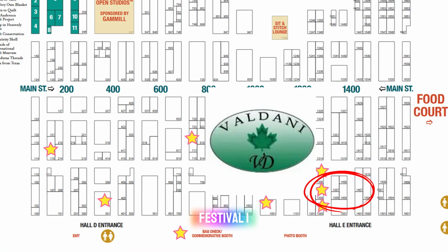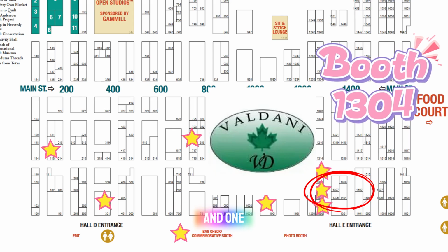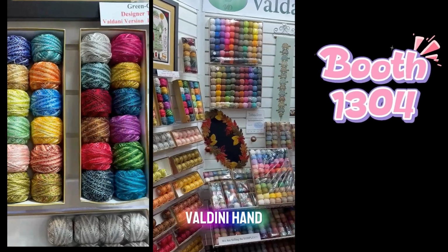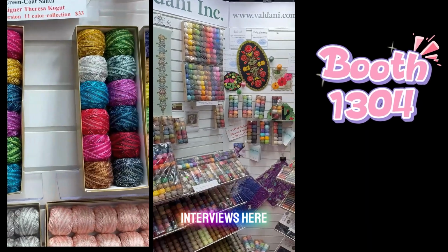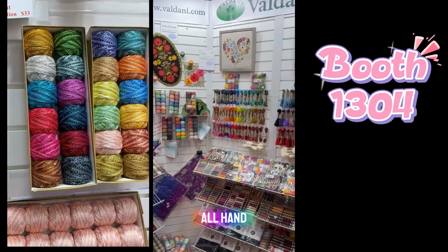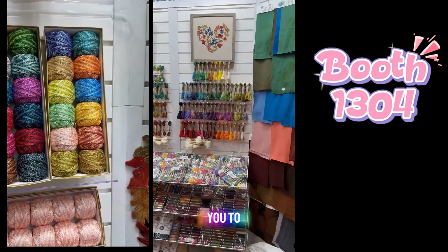All day at the festival, I started noticing a pattern. In every booth, there's always one person who's reluctantly willing to be on camera, and one person who's very eager to volunteer them. But at Valdani hand-dyed color fast threads, they all took one big step backwards. So, no interviews here, just plenty of gorgeous shots of their thread. They carry silk and cotton, all hand-dyed and absolutely stunning. And the best part, you don't have to order online. I've got it right here in the store, ready for you to try.